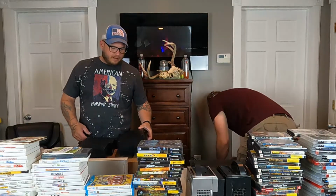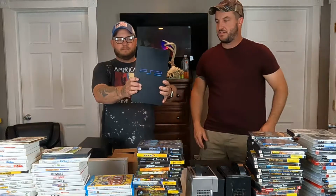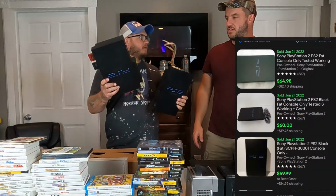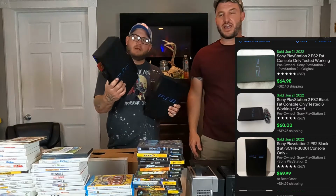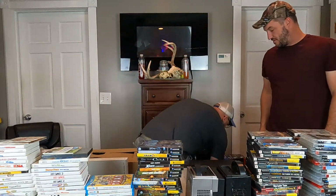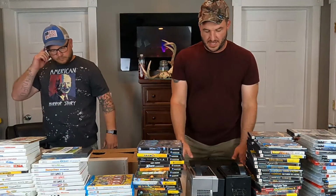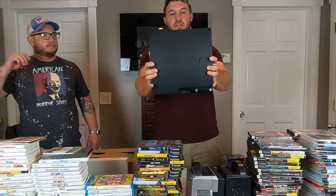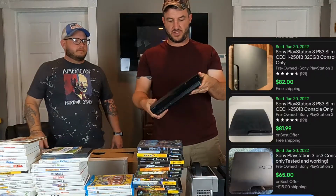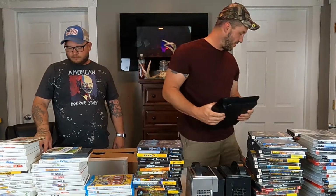And here we got 2 PlayStation 2s. Here's one. And then here's another one, and this one's got extra drive, hard drive. Yeah, it's an HDD on the back of it, so just a little memory, extra cards in it. Just set these over here. And then we got a PlayStation 3. A bunch of extra PlayStation stuff too. This one actually looks to be in pretty good condition, so we'll see how that works out.